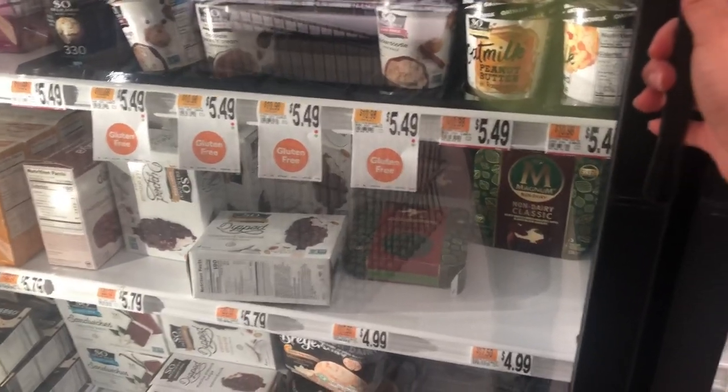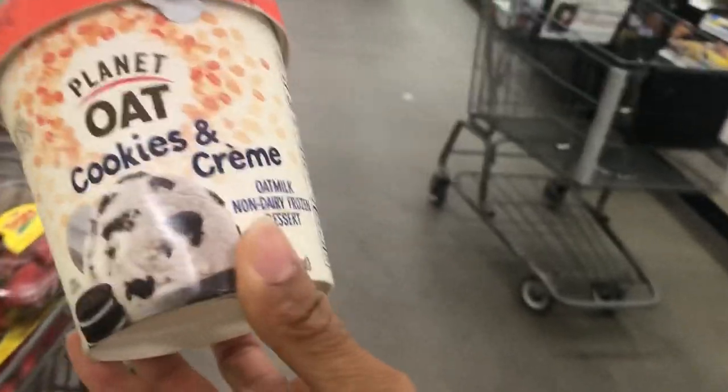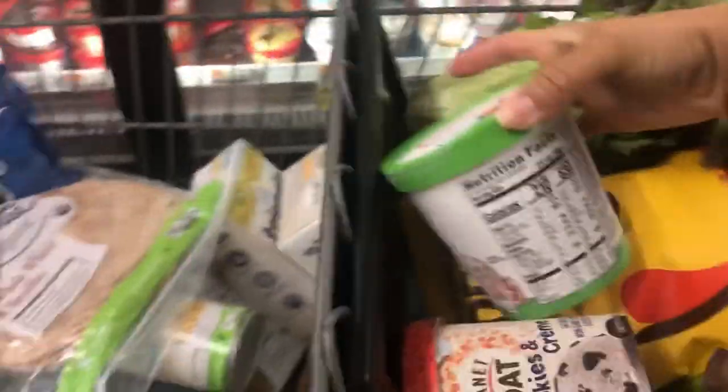This is where my indecisiveness was just jumping out. I could not decide. I wanted to treat myself and get an ice cream, but all I kept doing was looking at the prices, walking back and forth. I saw something cheaper. Definitely wait for sales for the most part for the vegan ice creams because they usually have them very high priced, like $5 for those little things. But as you can see, I went back because I got one that was $4.79 and I just kept walking back and forth.